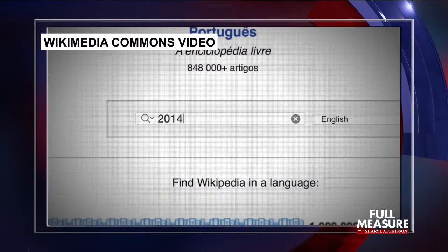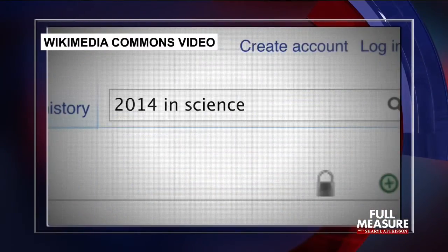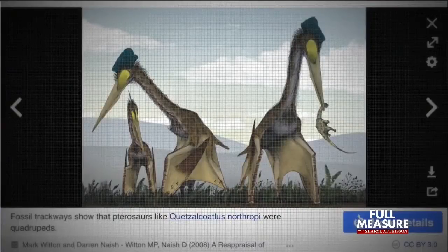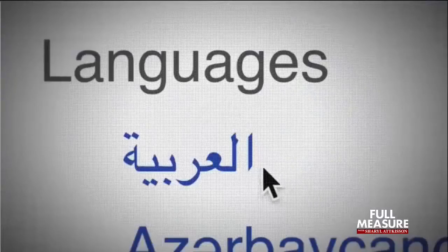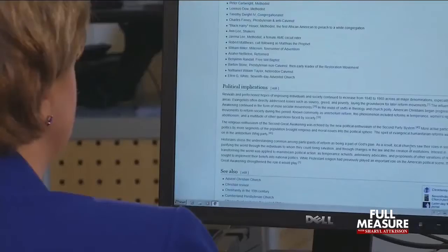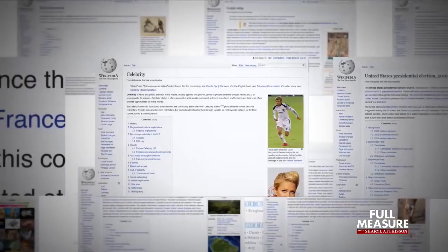To understand how, it helps to start with the Wikipedia most know and love. Co-founded in 2001 by Jimmy Wales and Larry Sanger, Wikipedia boasts 37 million plus articles in 291 languages. Research experts like Mary Frances Forcier count on Wikipedia. I think it's user-friendly. I think it's easy to use. It has a very appealing visual interface. And I do think that having the sources at the bottom of the page is really important.